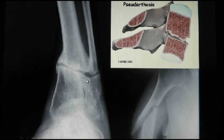Hypertrophic, sometimes if you get the motion to stop, sometimes that can heal. But so you don't necessarily have to take out the non-union. You don't necessarily have to put bone graft. You can just put a nail in it or a plate or whatever. So they're kind of different for us.